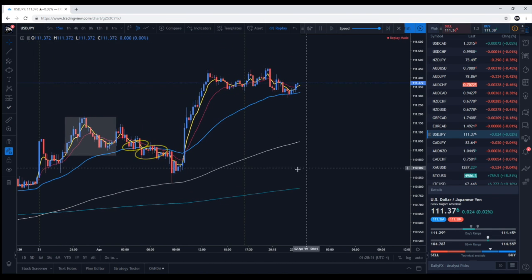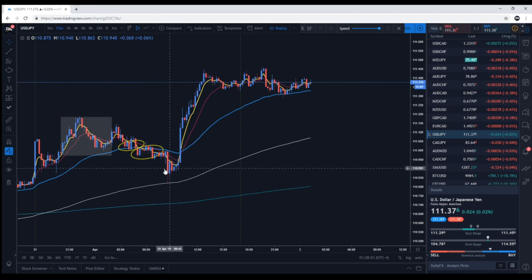Okay? So pay attention, guys. Look what's happening. Okay, just look what's happening. Be patient. Alright, they spent all of London, first half of London, okay, just moving it down and setting it up, guys. Sometimes the move doesn't happen on London. It happens for the US Open.